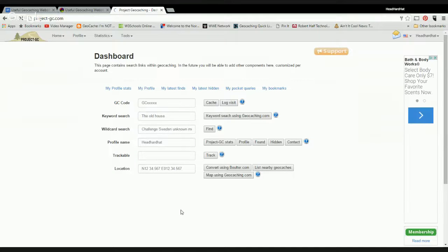And what's cool about this is it tells everything that you possibly want to know about you as a geocacher. All the information that you have stored on geocaching.com, it has available. So your stats, your profile, your latest finds, your latest hides, your pocket queries, your bookmarks, everything that you want to know about you is in this thing. It's an absolutely must-have type of thing.